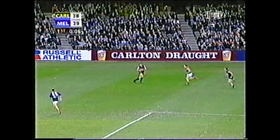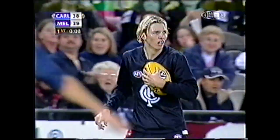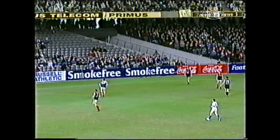Murphy, beautiful kick with 5 seconds to go. This has to hit. And he'll have to take the kick. Houlihan. Quickly with an empty square. And the kick was a shocker.